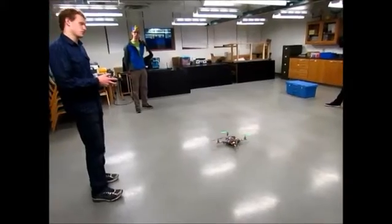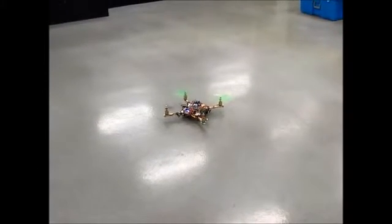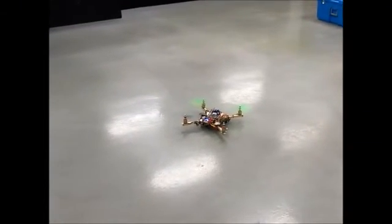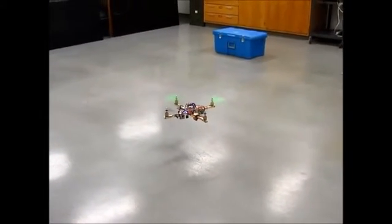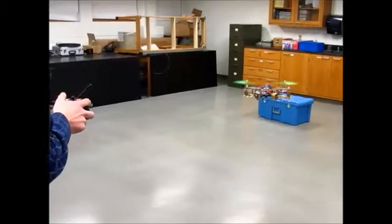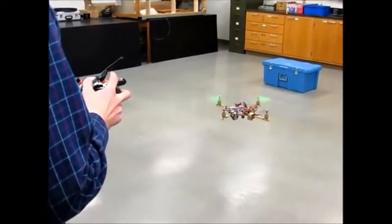Now we're going to demonstrate the AutoQuad in action. This is entirely manual mode, so I'm controlling everything with this transmitter. The blue LED is now on, so Vince is in the desirable range, but not yet in autonomous mode. Now this is in autonomous mode.